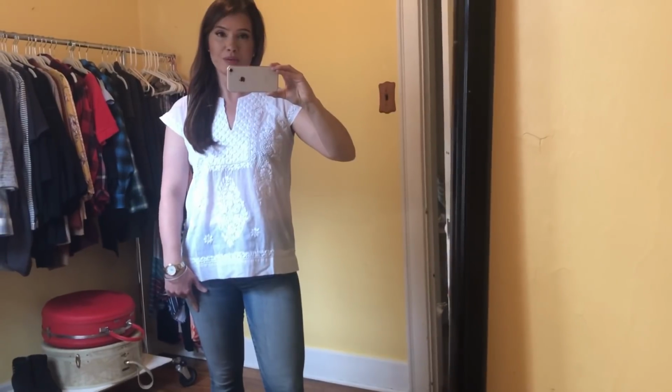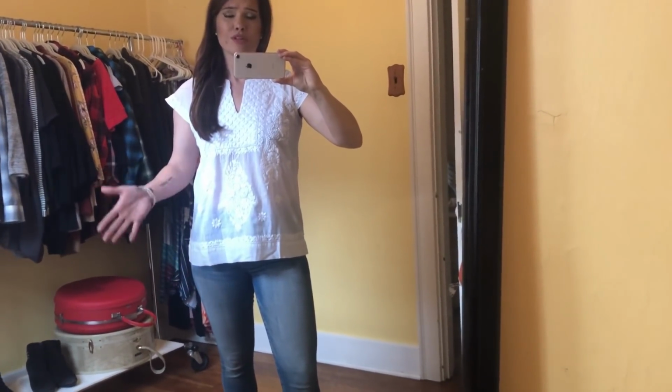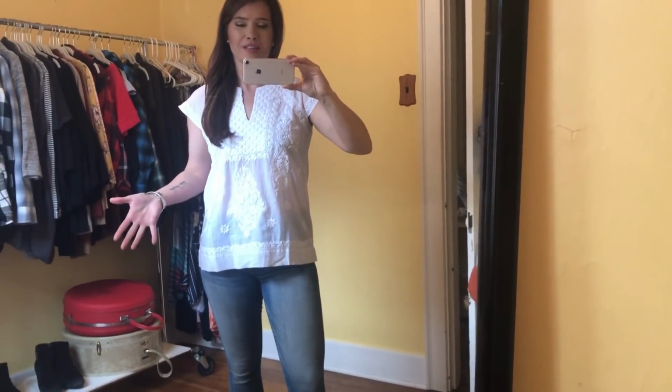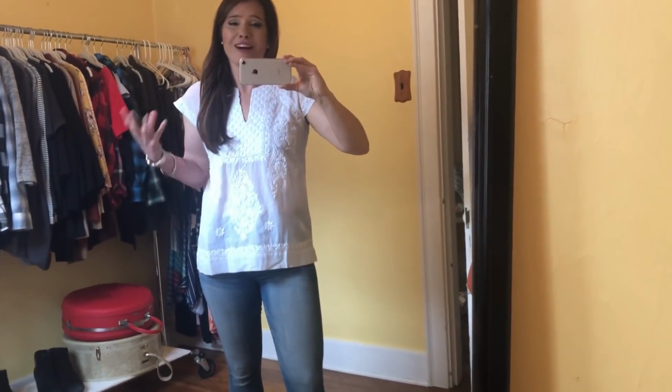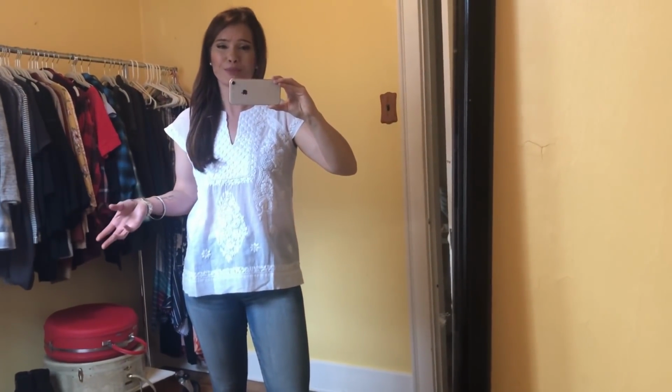I did put my jeans back on. I wanted to see how it would look with my denim. I'm so bummed about the shirt. I love it. Why does it have to be so see-through? I feel like I'm putting on a show.